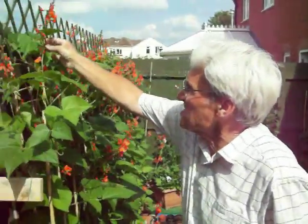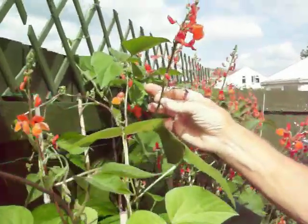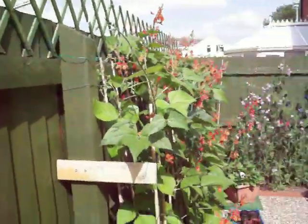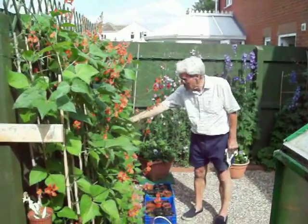Just look at that setting right up on the top. They're set. Can you see them? The camera close on. Yeah, the beans. That is one of the big problems. But to assist the pollination, as I've said before, bunches of lavender.